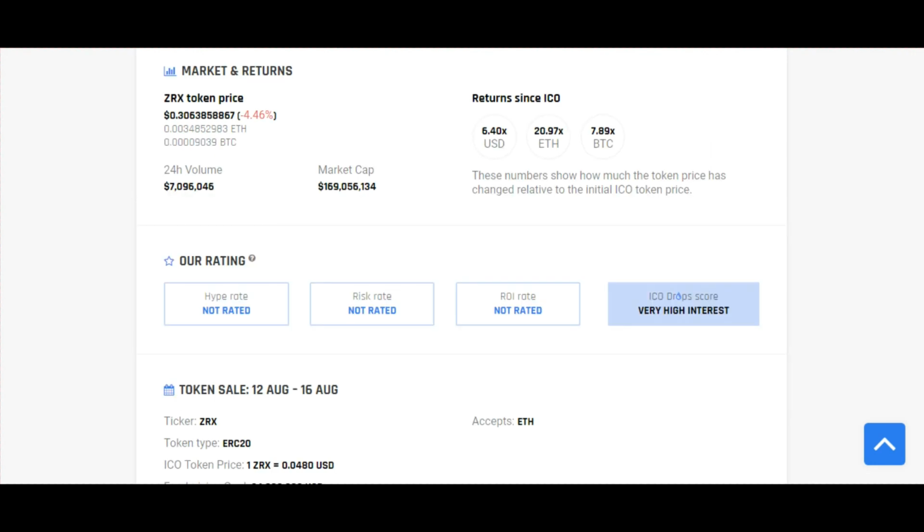So whoever participated in this ICO made massive gains. Even now, considering the market collapse and current market capitalization, whoever has kept these tokens since the ICO is still up 6x compared to US dollars and 21x compared to Ethereum prices. So if you spent 1 Ethereum to buy ZRX tokens at the ICO, you can change them to 21 Ethereum right now.